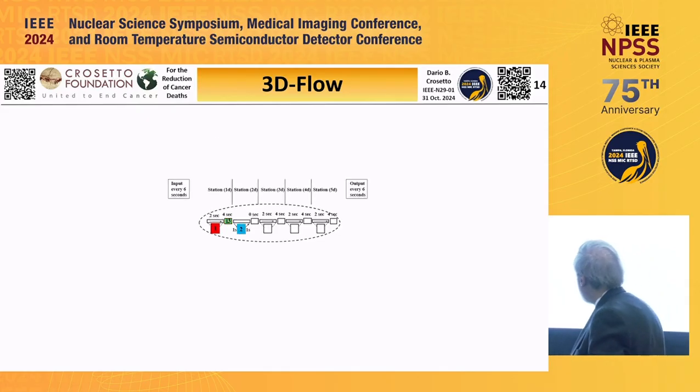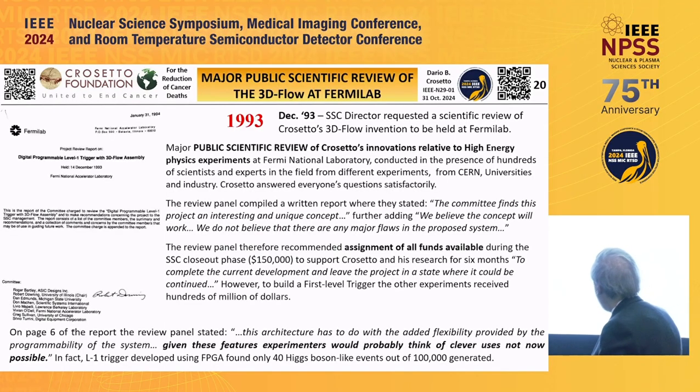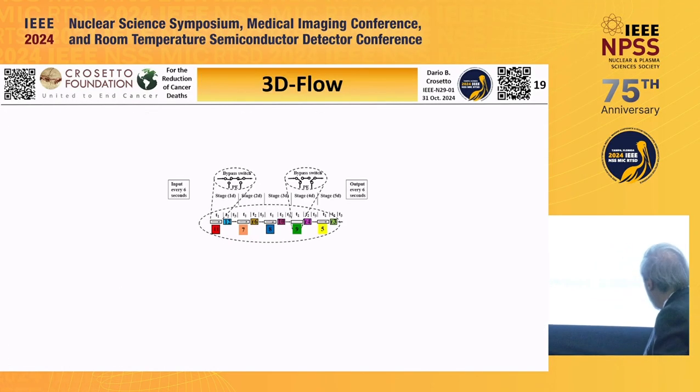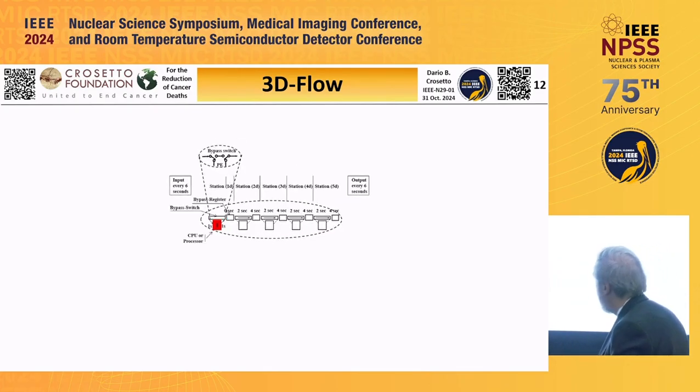So you see that the number 1, if you follow the number 1, stays 5 times on the processor here, number 1, and while the other I bypass, and each person, I go back. So this is architecture, okay?